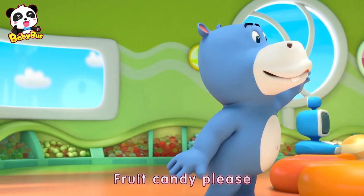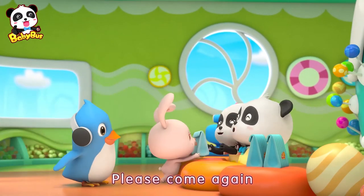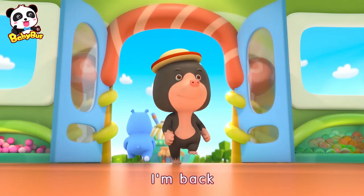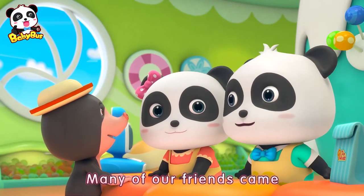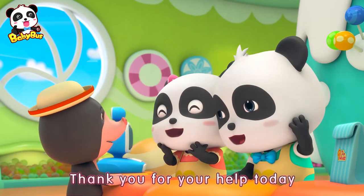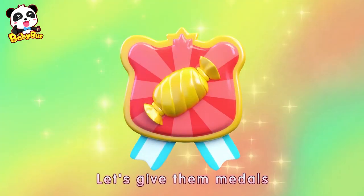Pops, please. Fruit candy, please. Rainbow candy, please. Here you are. Please come again. Kiki, Miumiu, I'm back. Mr. Mole! Many of our friends came and bought our candies. Thank you for your help today. Today, Kiki and Miumiu helped Mr. Mole. Let's give them medals.